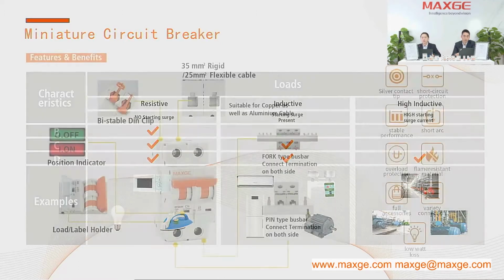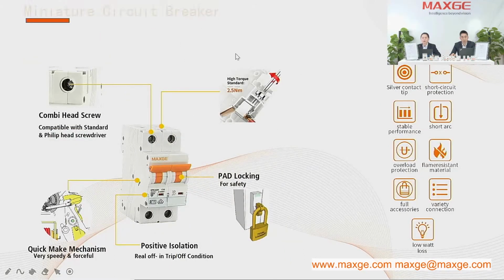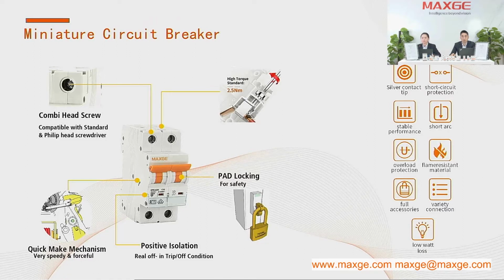Now let me introduce our MCB's features and benefits. We have a transparent cover for the MCB. We can put a label to show which area it controls, like kitchen, bedroom, washroom, and so on. Here is the MCB indicator. It is for on and off function display. On is red color, off is green color. For the MCB hole, you will see our terminal screw, which is with high torque 2.5 Newton, while the IEC standard requires 2 Newton. This type of MCB can have fork-type busbar connection on both sides, and pin-type cable connection on both sides.